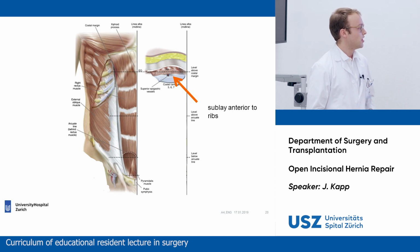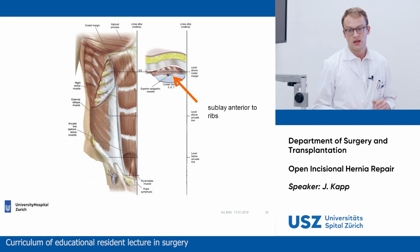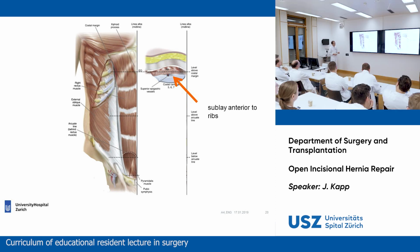And it's important to do a good reconstruction. Good treatment of an incisional hernia is really to recognize and know the anatomy. And there's 3 important points to highlight. At the level above the costal margin, the rectus abdominis is sitting on top of the costal cartilage. So putting a sublay mesh underneath there is not really appropriate because it's going to be riding on top of the cartilage.